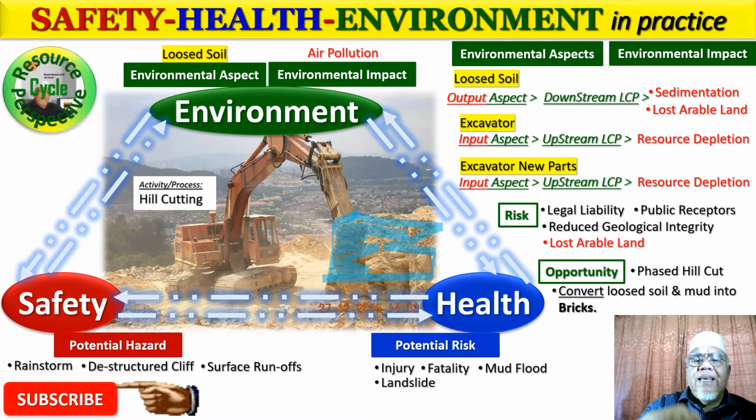Therefore, as it excavates this particular hill area, which I right now color in blue or green, it is now the input aspect for this activity. It is an environmental resource, yes.